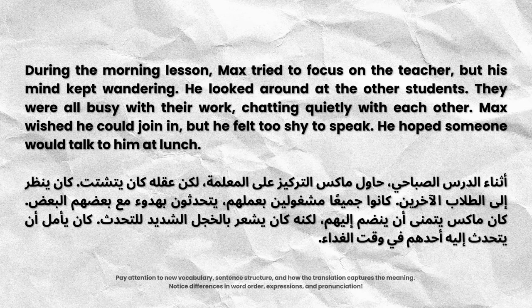During the morning lesson, Max tried to focus on the teacher, but his mind kept wandering. He looked around at the other students. They were all busy with their work, chatting quietly with each other. Max wished he could join in, but he felt too shy to speak. He hoped someone would talk to him at lunch.